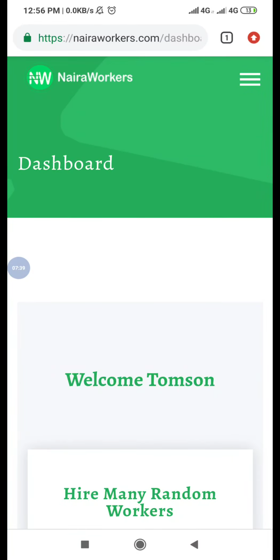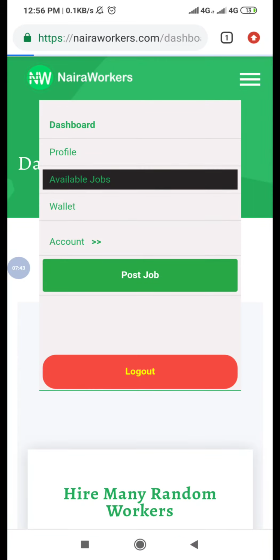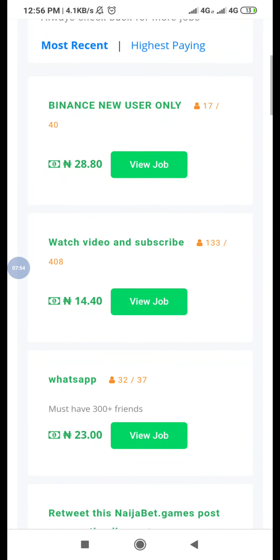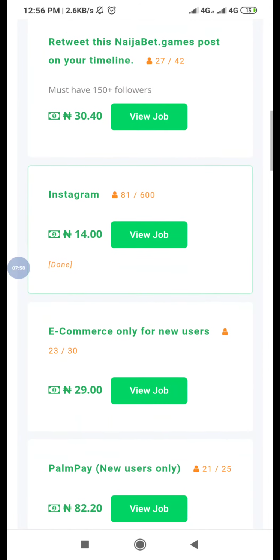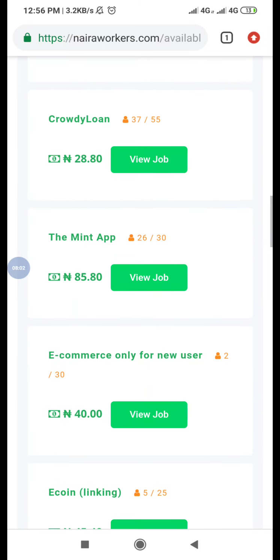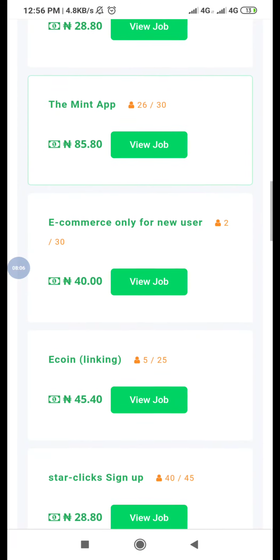So for the avoidance of doubt, I think I should just perform one task here so that you guys will get to see how exactly it is to carry out the job here, okay? Let me just do one particular one. As you can see, some are just for you to download an app. You download the app, you register, and you'll be paid.